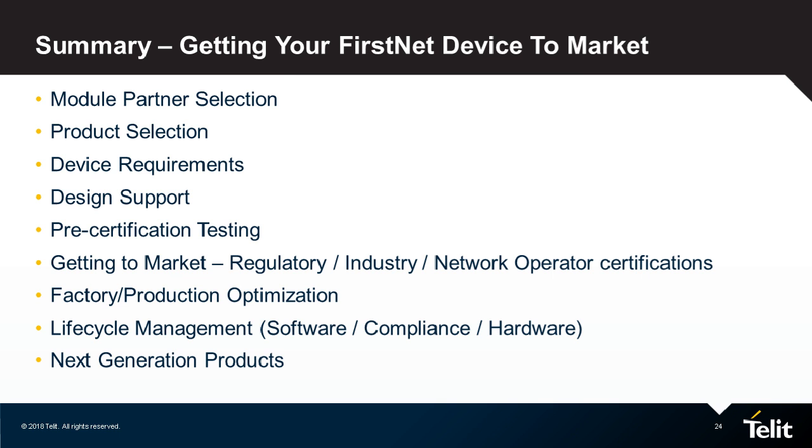So, a quick summary. Getting your product to market, there's a lot of steps. It can seem overwhelming, but it's really not. These are steps that Telit and FirstNet will help guide you through. It's really module partner selection, product or module selection, device requirements and operator carrier requirements, designing, pre-certification, official certification, factory, lifecycle management, and all these traditional steps that you see with any kind of electronic device design.